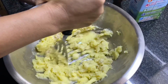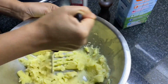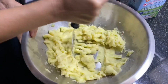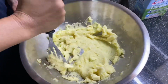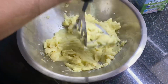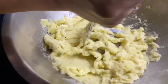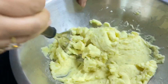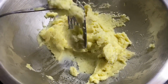So now we do another 1 or 2 minutes of mashing to combine all that flavouring with the potato, and then taste it again and see if it needs salt or pepper, maybe a bit more milk if you like it really smooth and liquid. But this is looking pretty good as it is, as you can see. We've just tasted it. It needed a tiny bit more pepper and a tiny bit of milk. It looks pretty smooth. Okay, so that's much as it should be, and it'll go into the oven to keep warm while we fry the chicken.